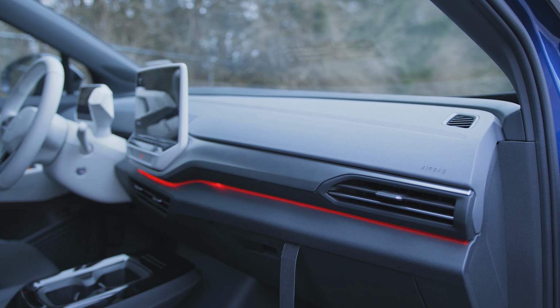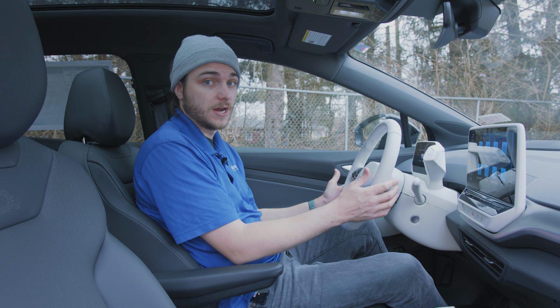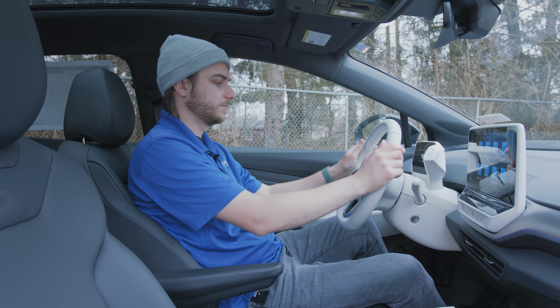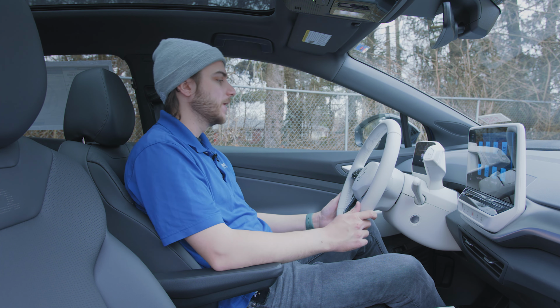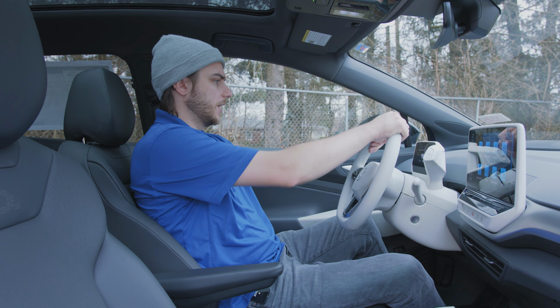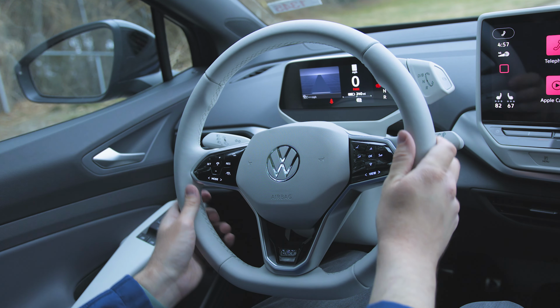So it feels disconnected in a sense to me, but I also really like the look of this area right here. Now, as far as the long-term viability of keeping this kind of leather clean, I don't really know, but it looks really nice for now. So you have two different screens in here, again, with this beautiful white leather steering wheel and these touch capacitive buttons. We've talked about this in my other videos.